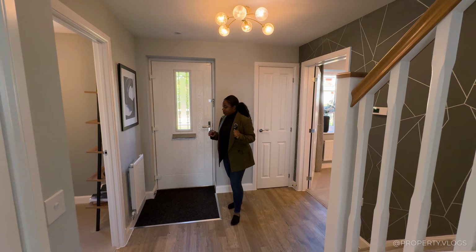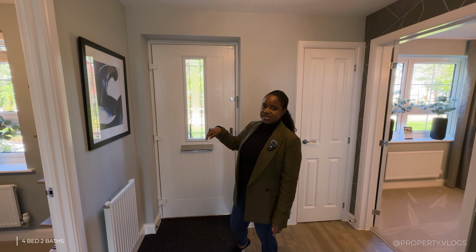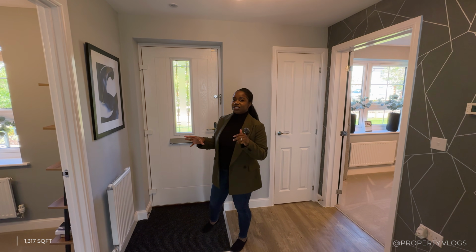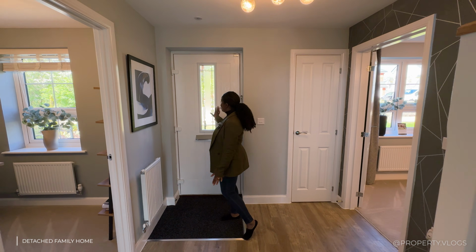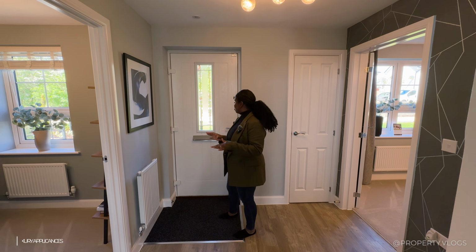And whilst I'm in the hallway, I'm going to talk about the front door. The front door is white on the outside, and actually it's also white on the inside. So it's not really that much of a highlight. However, across the development, there's a mix of different colors of doors. So that's something that you might be able to pick if you pick a different house type or a different plot. So with this show home, we've got the white on the inside, we've got the glazed panel, frosted in the middle to create privacy.